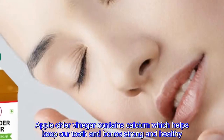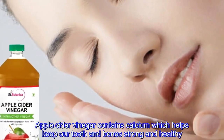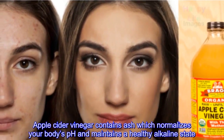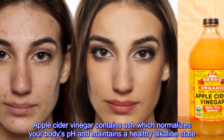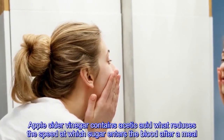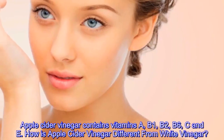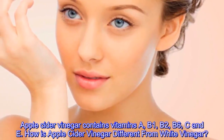Apple cider vinegar contains calcium, which helps keep our teeth and bones strong and healthy. Apple cider vinegar contains ash, which normalizes your body's pH and maintains a healthy alkaline state. Apple cider vinegar contains acetic acid, which reduces the speed at which sugar enters the blood after a meal. Apple cider vinegar contains vitamins A, B1, B2, B6, C, and E.